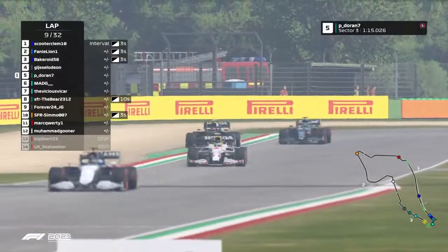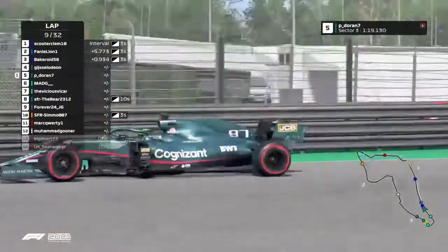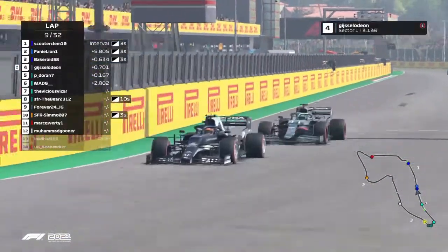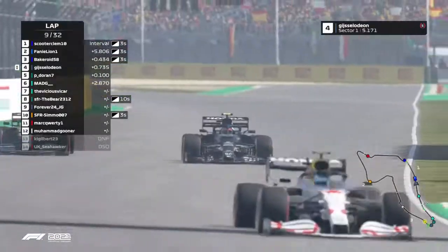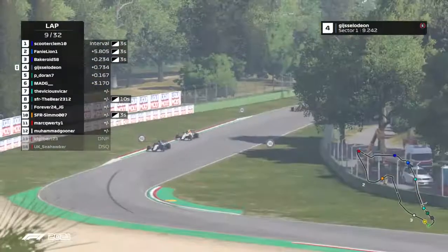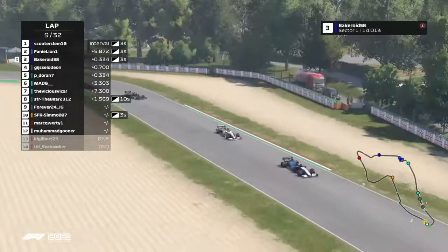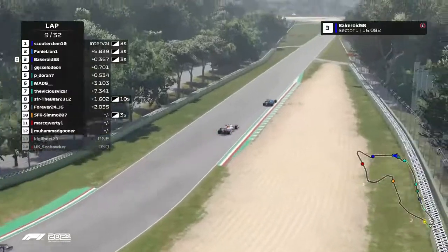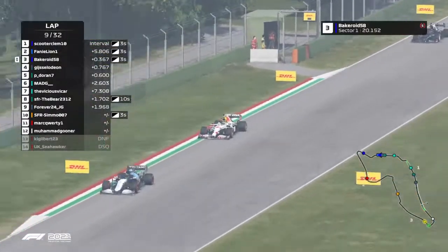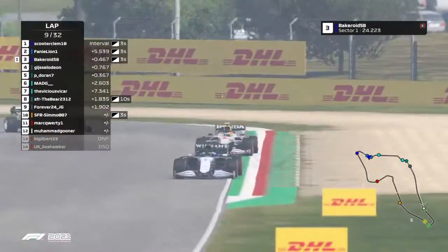Durant will now have DRS. Let's see if Gage has DRS as well. Yes, so both the cars have DRS. Bekroyd gets the move done on the outside. He's now up into P4. So Bekroyd now targeting Fanny line.